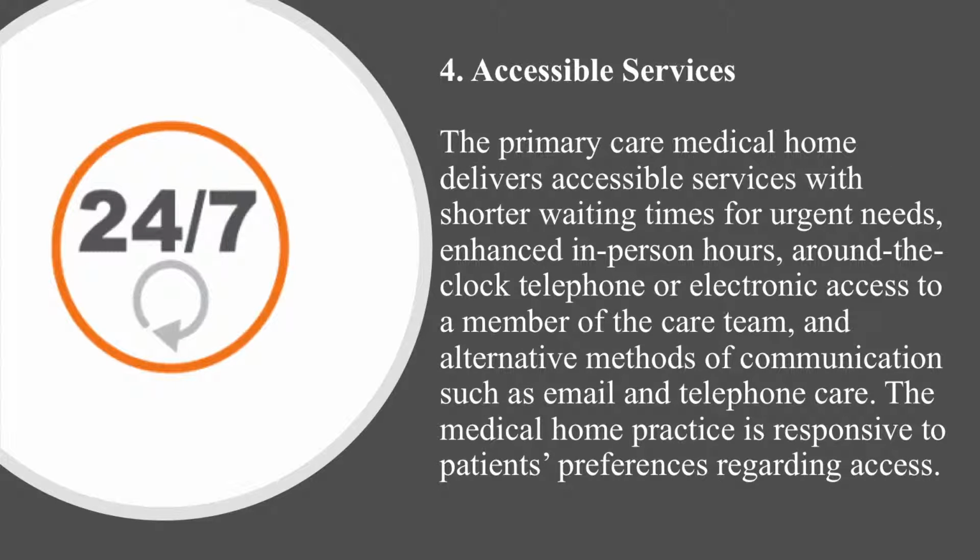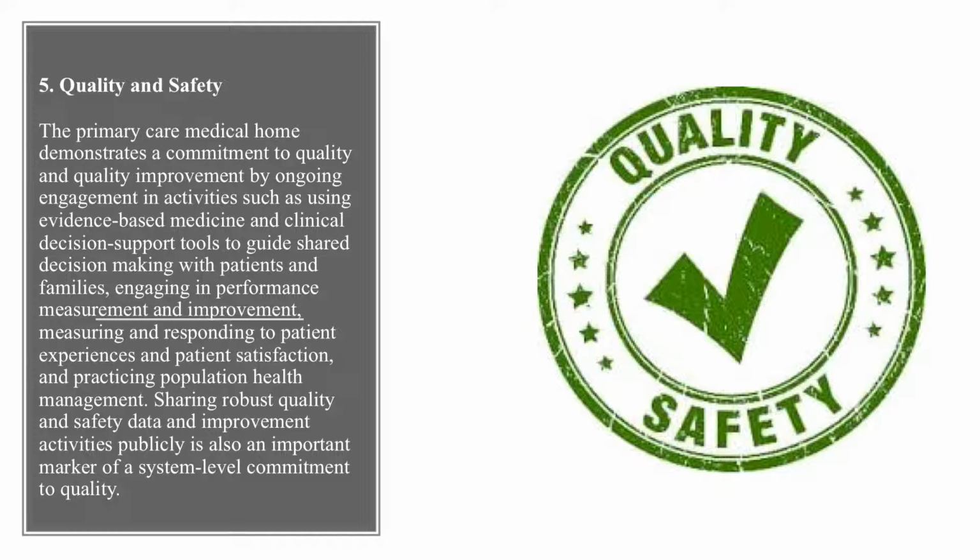Accessible services: being available, shorter waiting times, enhanced in-person hours, communicating electronically through email and portal systems. Obviously, quality and safety is always important. Always looking at continuous quality improvement, using evidence-based medicine, and being willing to share some of that data too. A lot of places now are trying to be a lot more transparent in terms of their quality levels. So that's another portion of the PCMH. And I'm assuming you do stuff around quality and safety all the time.